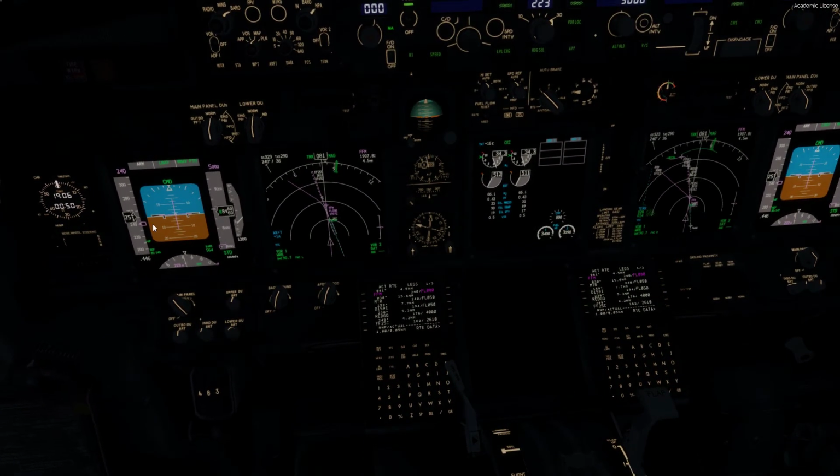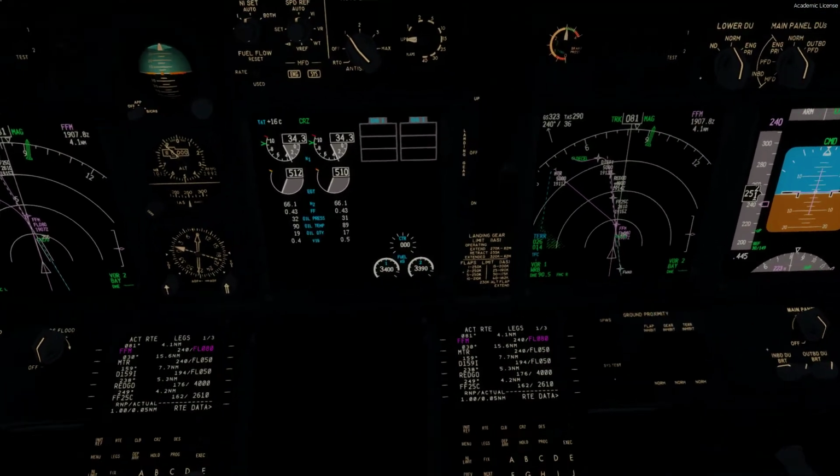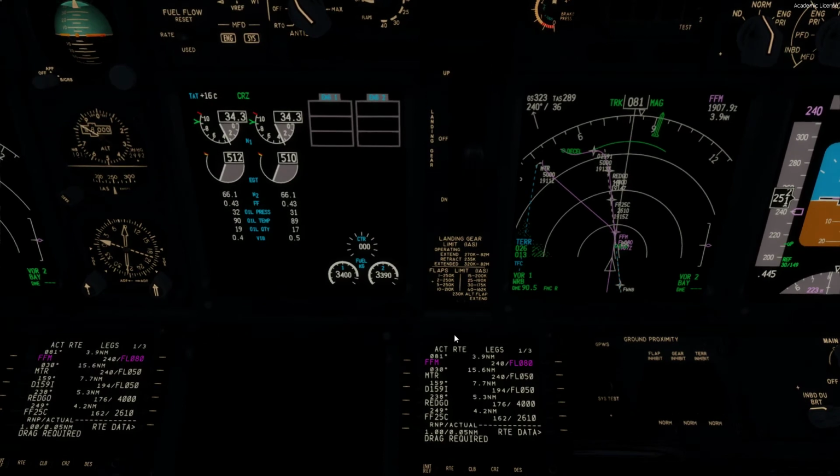Drag is required. Pretty sure we can just make our way slowly down to that speed there, 250 knots. Okay, I think we should actually put some drag. It is not doing anything. And there we go. See it slowly coming down. We are on the VNAV still, which is perfect. I don't know what happened last time. It's weird. But I don't think I have to worry about the VNAV anymore, which is good.